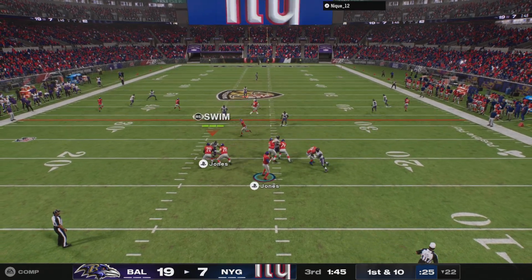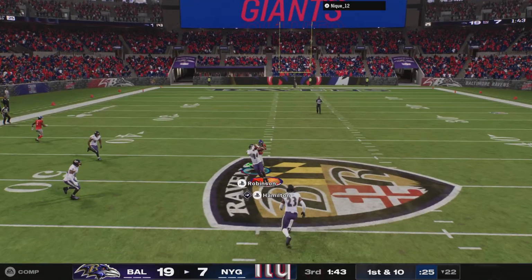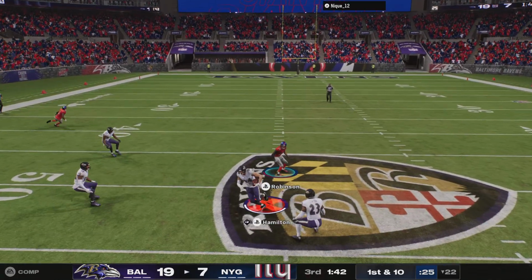Here's Jones. Taking the deep shot here with Robinson.